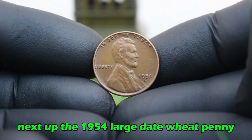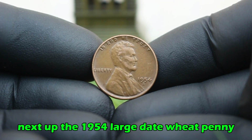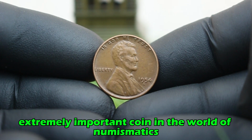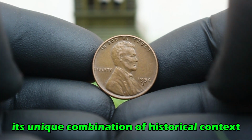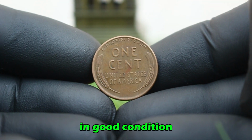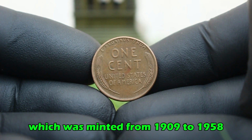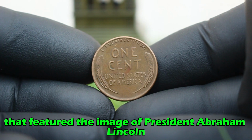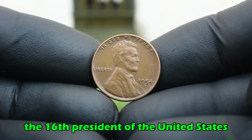Next up, the 1954 large date Wheat penny with an S mint mark is an extremely important coin in the world of numismatics, primarily because of its unique combination of historical context, design features, and its increasing rarity in good condition. The Lincoln wheat cent, which was minted from 1909 to 1958, was introduced as part of a new series that featured the image of President Abraham Lincoln, the 16th President of the United States.